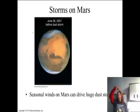Seasonally too, can you see these white regions at the North Pole and the South Pole of the planet? This actually is not solid water. This is carbon dioxide. It's so cold that the carbon dioxide is not a gas. It's a solid, like dry ice. And so these do form and retreat based upon seasons.